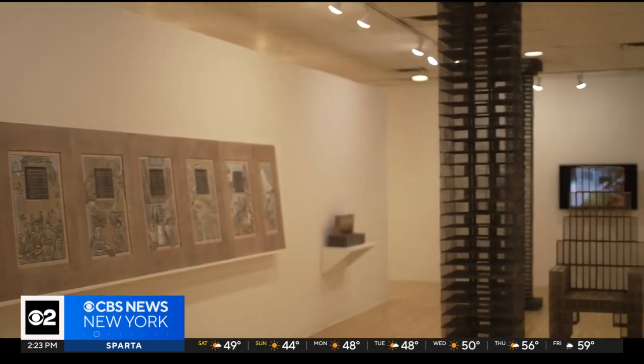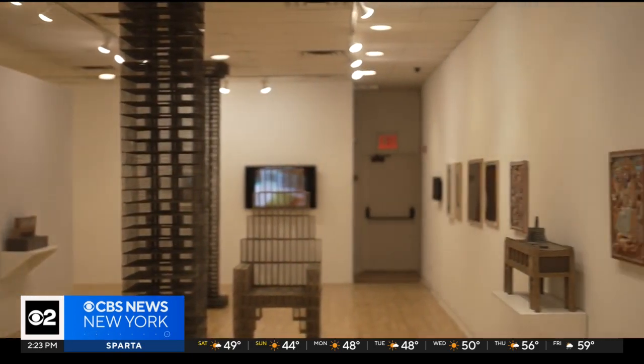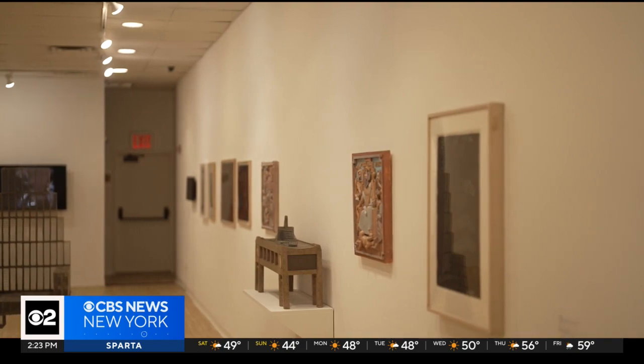The more the public knows and appreciates that which has been given to them in the form of public art, great architecture, whatever, has to have the people accept it, cherish it, and fight to preserve it. And that's the only way things really get saved in the end. In Lower Manhattan, Natalie Duddridge, CBS 2 News.